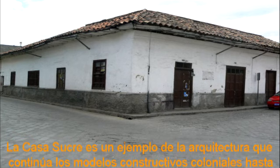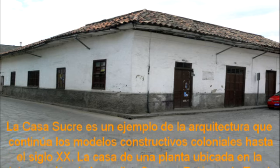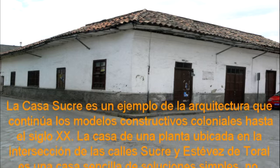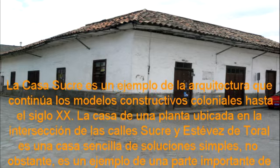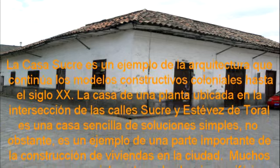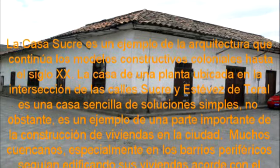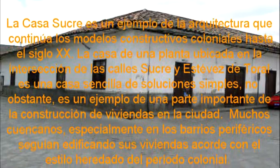Casa Sucre is an example of colonial architecture that was built in Cuenca until the 20th century. This one-story house, located at the intersection of the streets Sucre and Estevez de Toral, was a simple house with simple construction, and is an example of the building style of houses throughout the city. Many Cuencanos, especially in the outlying neighborhoods, built their homes in this style from the colonial period.